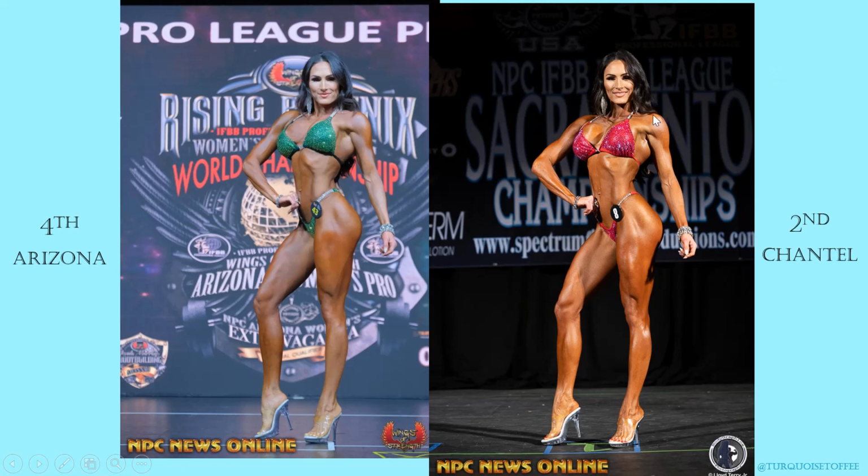I think she really stands out on stage. She's got this beautiful round delt. Her lats are really visible and her waist is so small before coming way out to her glute. So I think Chantal is posing perfectly. You really notice that curve, that S, and it catches my eye for sure in the lineup.